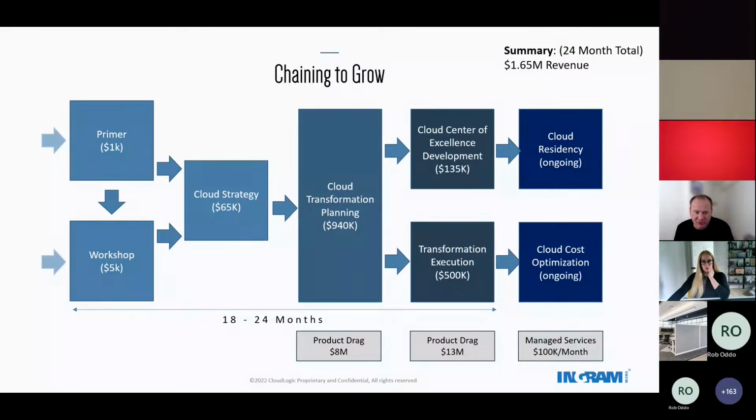So whether we start with a small workshop that turns into a strategy, that then turns into a detailed plan, which then turns into execution, every step of the way is designed to chain. And that is designed to help you be stickier with your customer and to be able to drive additional services and product sales with that customer.